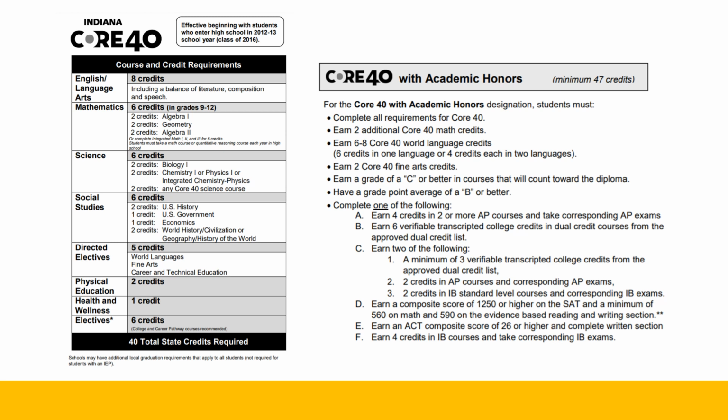Here at Scecina, we offer 2 diplomas, the Core 40 Diploma and the Academic Honors Diploma. If you are going for the Academic Honors Diploma, make sure that you have all the classes you need to graduate with this diploma.